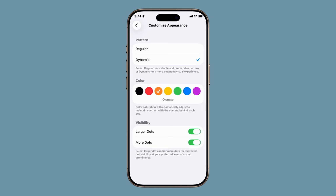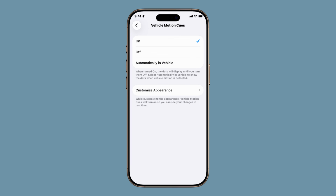And that's it. You now know how to activate, customize, and disable Vehicle Motion Cues on your iPhone running iOS 26, and why it actually works.